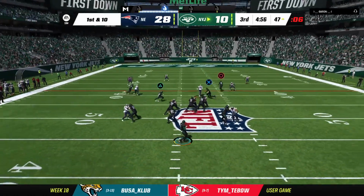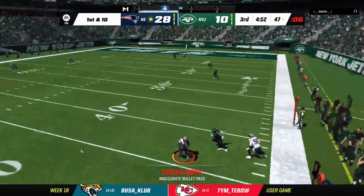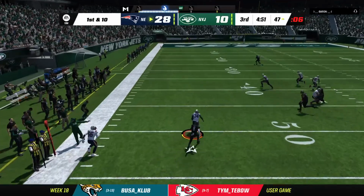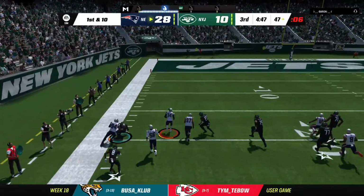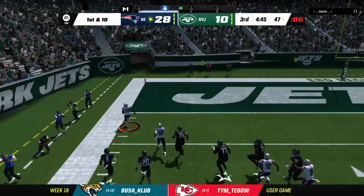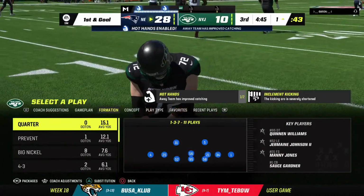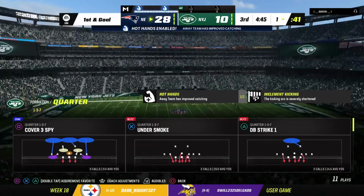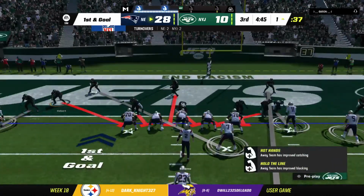They go play action with Wilson. Flush to his right, trying to fit it into Moore, but it's intercepted. The safety, Terrell Edmonds, picks it. 20, 10, 5. Well, still down quite a bit here, several scores, but at least that's a start, Charles, getting the interception here. And look, we're still in the third quarter, so this thing's not done yet.